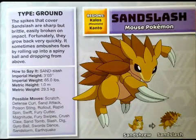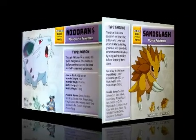Sandslash, the mouse Pokemon, a ground type. The spikes that cover Sandslash are sharp but brittle, easily broken on impact. Fortunately, they grow back very quickly. It sometimes ambushes foes by rolling up into a spiny ball and dropping from above.